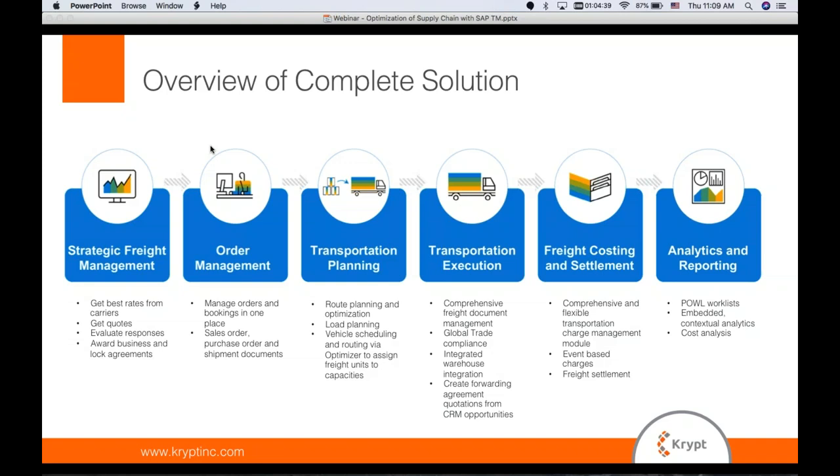And the last block goes across the whole application. SAP TM runs in the NetWeaver Business Client. It's a web-based application. Some configuration is done within the NetWeaver Business Client on the web, and some in traditional SAP GUI screens. Most of the screens within TM use POWL, the personal object worklist. These graphical representations and tables allow you to slice and dice data in different ways. You can also run analytics and cost analysis, for example, profitability analysis for freight forwarders.